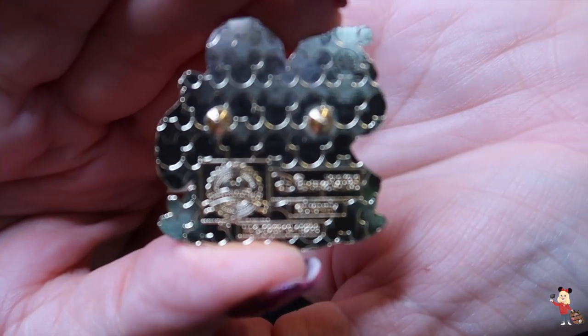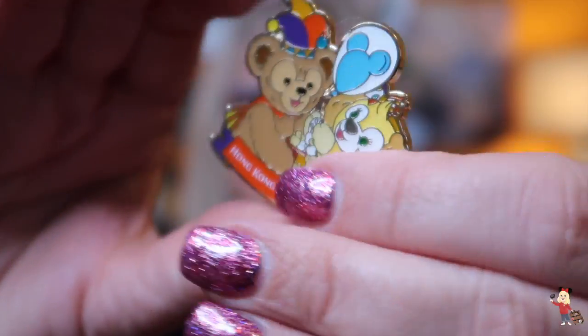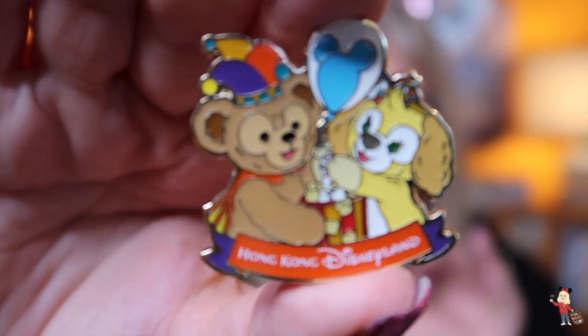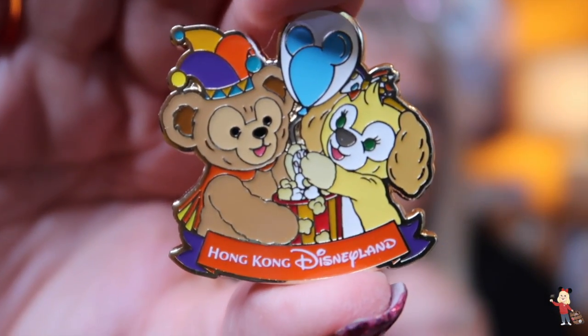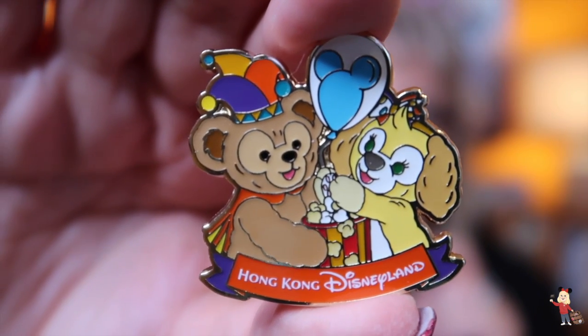What's this say on the back? It's got Hong Kong Disneyland. It's just a normal wrap pin. It's nothing out of the normal, and it's got the fact number on the back as well. There you go, so it's a normal wrap pin. But look, I really like that. I actually think that that's my first proper Duffy pin.